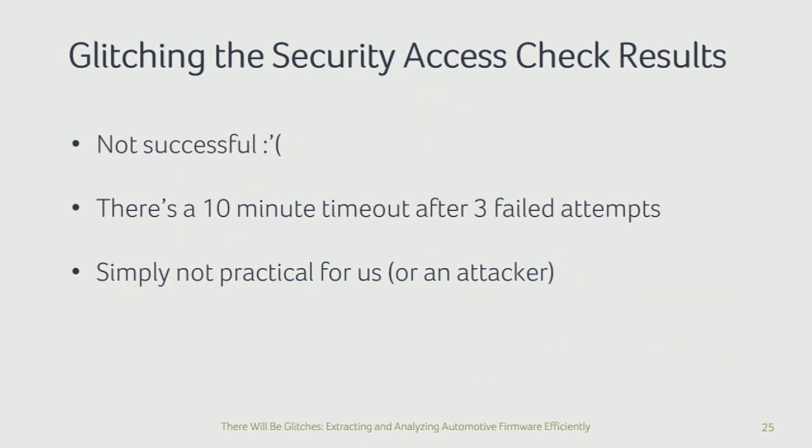However, on this dashboard, we were not successful. And it's not because we could not inject this glitch. We're perfectly fine injecting this glitch. But there was a practical hurdle that made this attack not practical for us. Because every 3 times we sent the wrong response, because we do not have access to the secret, a 10-minute delay was set until we could do 3 responses again. And you will see later, during the demonstration, that it's really needed to send a lot of experiments to the target in order to find the right shape of the glitch, in order to find that successful glitch. So sometimes you just have to move on.